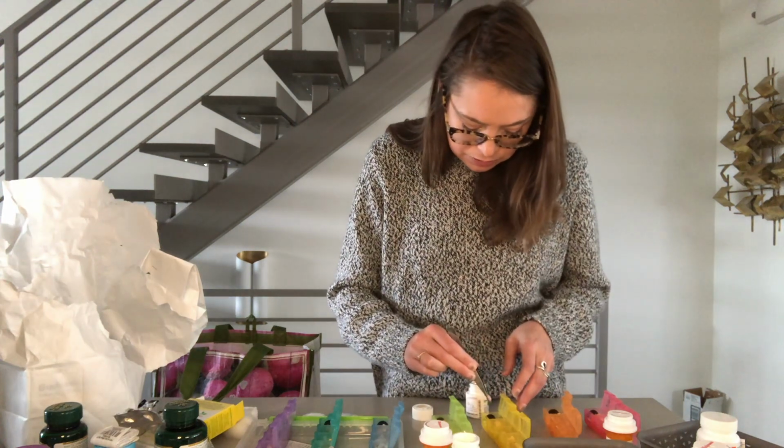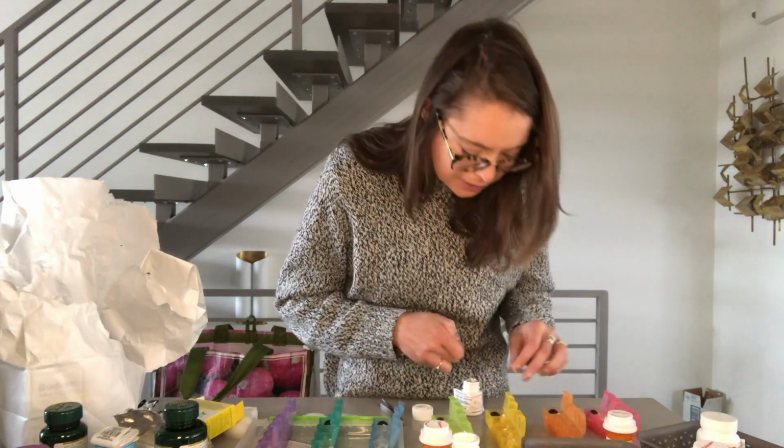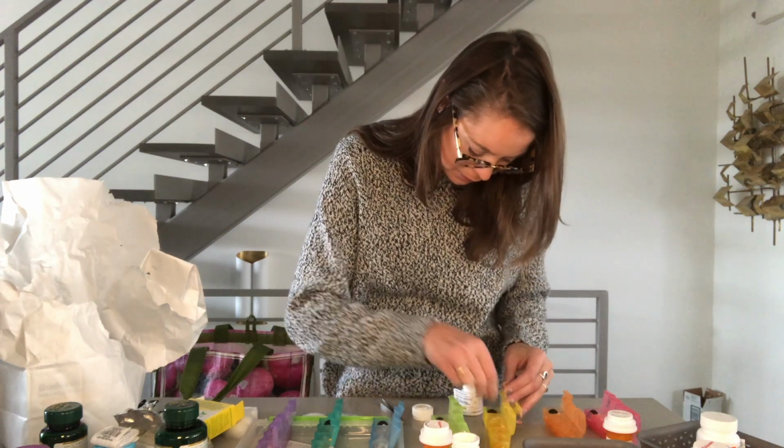I often just drop them in the wrong one. Having the boxes like this, it makes them super tippy. Oh, now I don't know if I have enough.